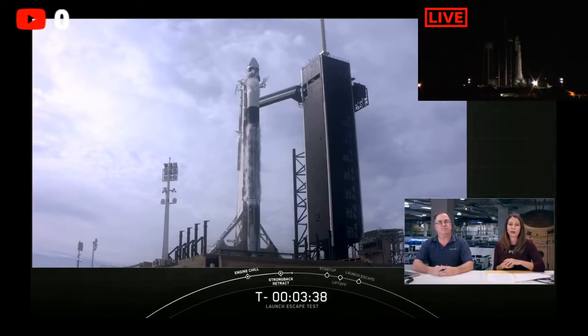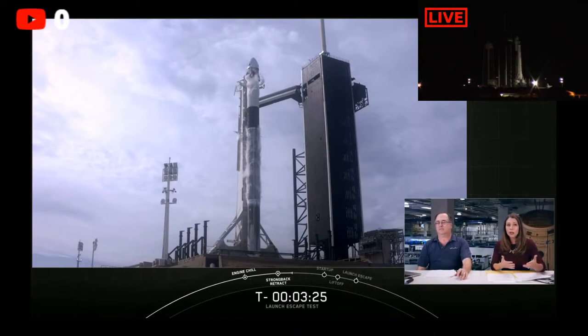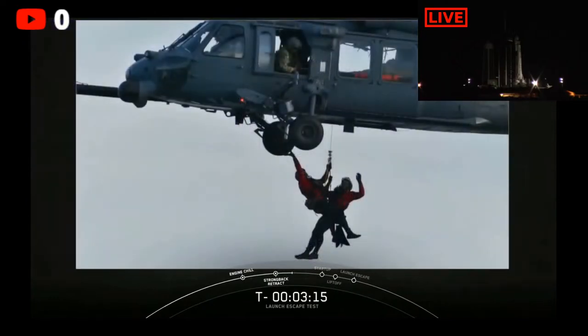hours after splashdown. Keep in mind, though, if this were to happen during an actual flight with crew on board, rescuing them would be the number one objective, of course, and recovering Dragon would be a secondary operation. So if that were to happen, an elite military rescue team would deploy at a moment's notice. They're part of the U.S. Air Force's Detachment 3, or they have this really great nickname, the Guardian Angels, which is very appropriate.